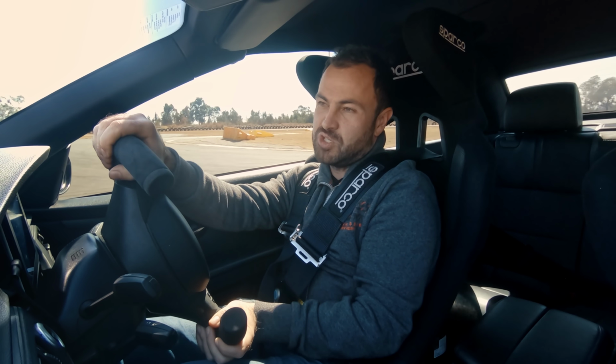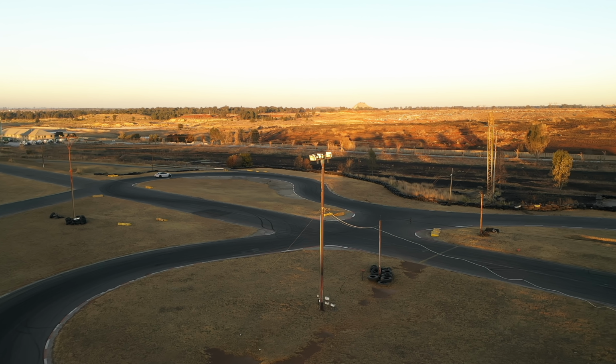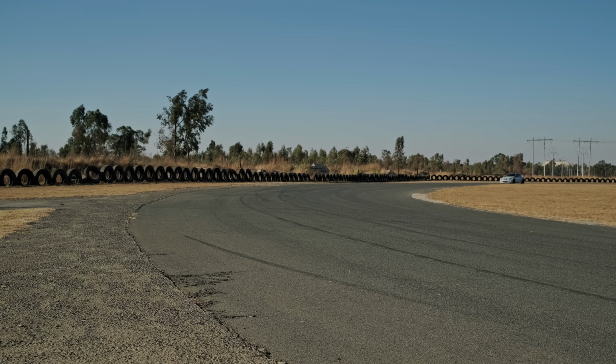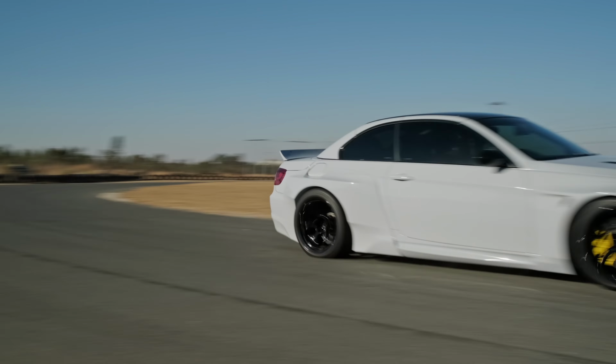This is probably the most incredible Frankenstein of a car that I've ever driven. It makes no sense. Why would you put a Maserati Ferrari engine in a BMW M3? Well, why not? I mean, think about it this way. If you go to Ferrari right now and you say, hello, I'd like a manual Ferrari, they won't sell you one. They don't make them anymore.